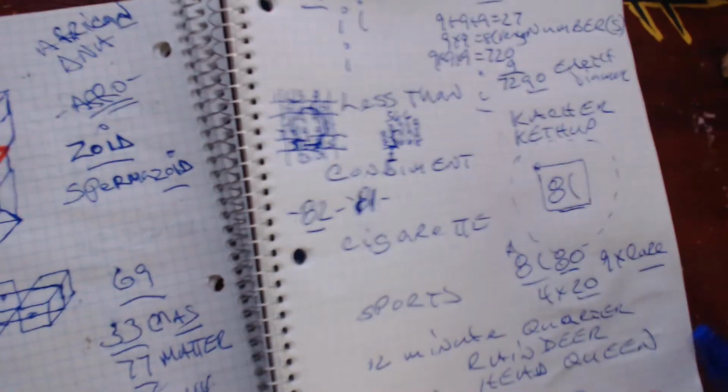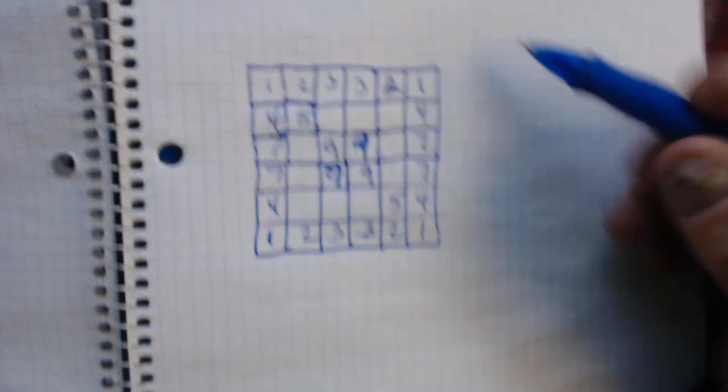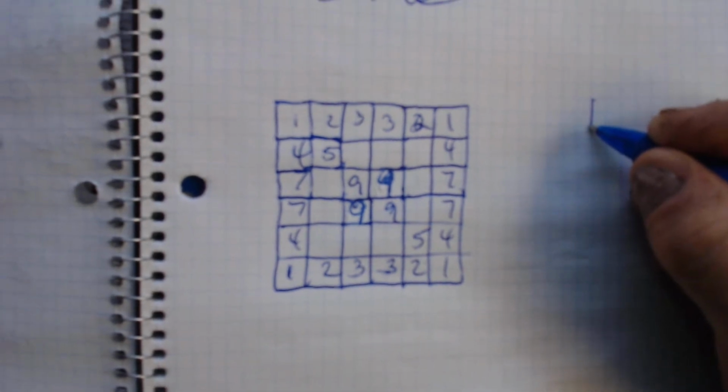So let me redo this again. We're going to show this again. We're going to do this whole thing again. We're going to do it this way. 1, 2, 3, 4. So this is what we have. See, we have the 4-9 centers right over here.